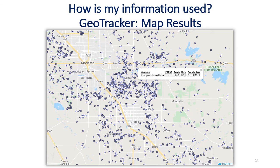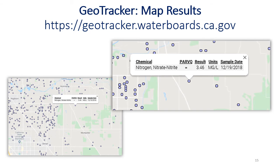So how is your information used? GeoTracker is the state's groundwater database. As I mentioned earlier, ELAP certified laboratories will enter your well data from the Drinking Water Well Member Information Form into GeoTracker. The well information includes an APN, or latitude and longitude, for the location of your well. GeoTracker can display this information in a public map. When you click on a well location, the test result and sample date are displayed. As you can see, none of your personal information is shown.